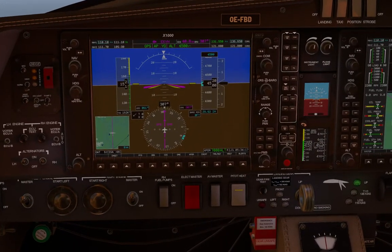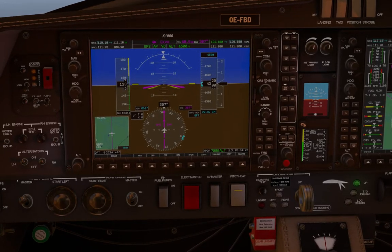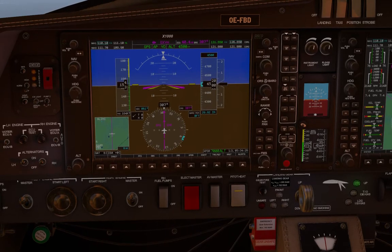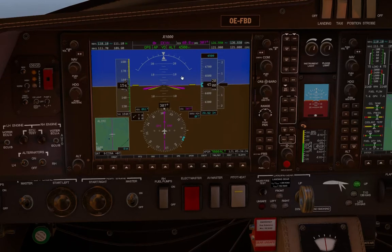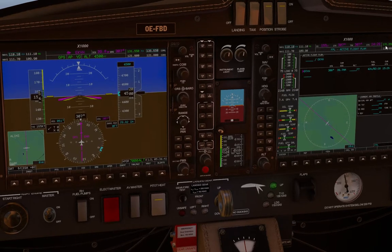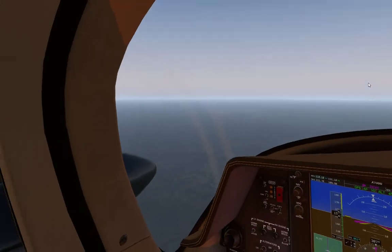So let's see. Cruise power, we'll go with a pretty high cruise power because we want to get there pretty fast, so you don't have to watch this slow episode. So we'll go with 75. Like so. We get 165 true airspeed. You get 165 knots here on the ground speed. We have 14 minutes left.